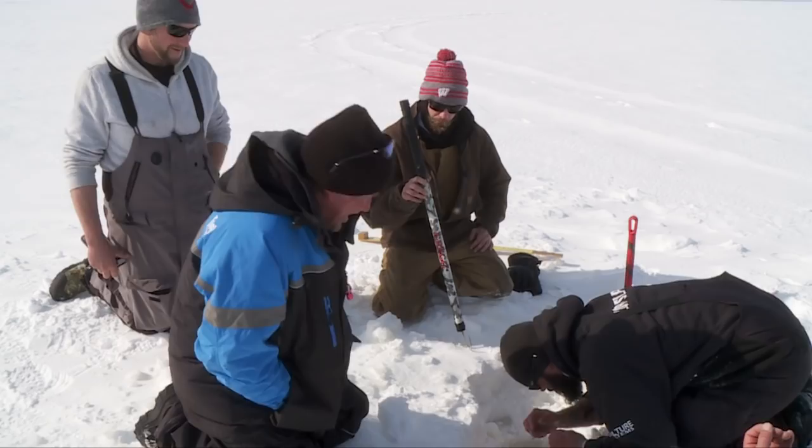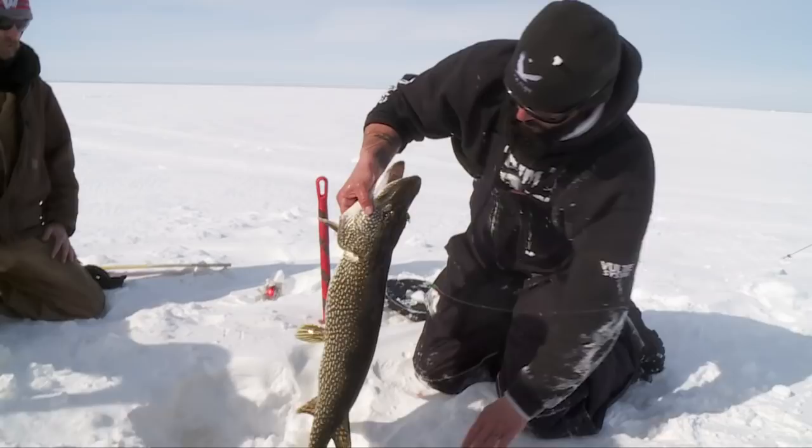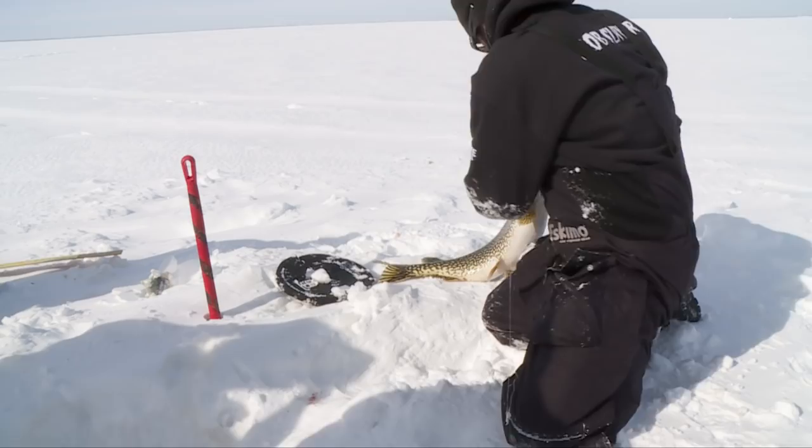Another big fish. Nice. Yeah, 21 bones. That's 21 bones. Nice.